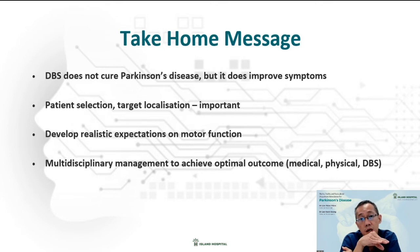And for this procedure, the patient selection and also the target localization are very important. We are very strict in the patient selection. The patient has to be levodopa responsive, and they must have adequate motor improvement after taking levodopa, at least 30% improvement. And we will screen the patients before we subject them to surgery.